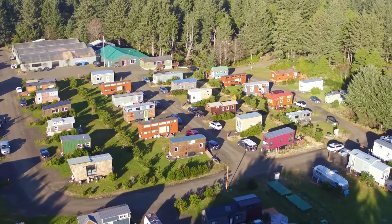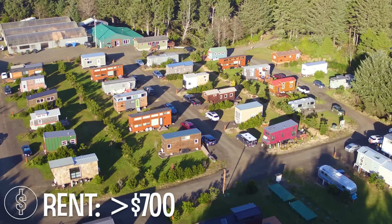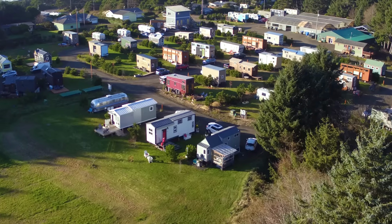To live here, I just pay rent. My monthly lease is less than $700 a month. That includes all utilities except for electrical. My electrical bill is $35 a month, whereas in my former home, which was 2,000 square feet, that could be $300 or $400 a month.